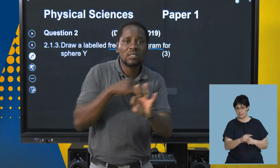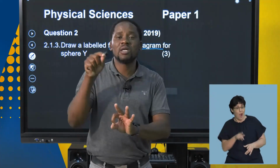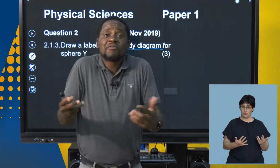Yes, they tell the same story. However, we need to be specific, because the examiner specifically demanded of you to draw a free body diagram. So this diagram is actually free of the body.